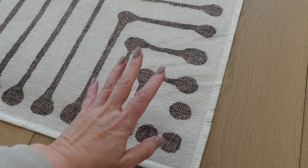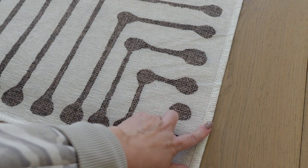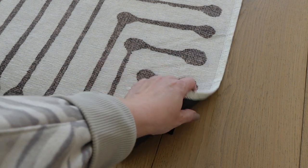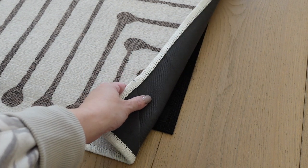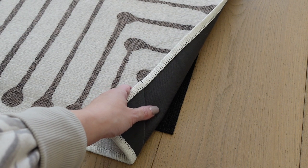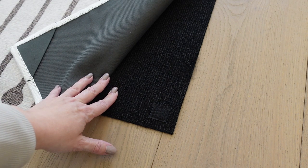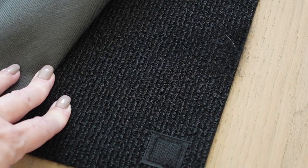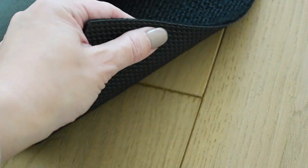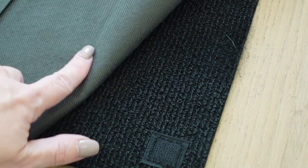So I did want to give you a close-up of what this looks like, what the edging looks like, what the carpet looks like. It's fairly thin, which I think is wonderful because it makes it really easy to carry over to your washing machine. And then the rug pad here, let me see if I can get in on the texture. Do you see that texture? It's kind of like Velcro-ish, but it also adds a little bit of cush. And then the bottom of the rug kind of sticks to it. So it really stays put.